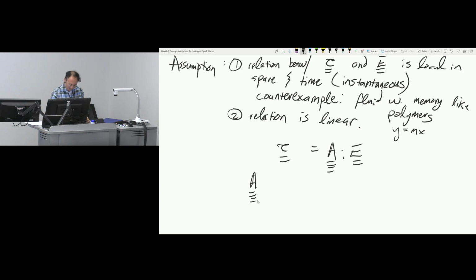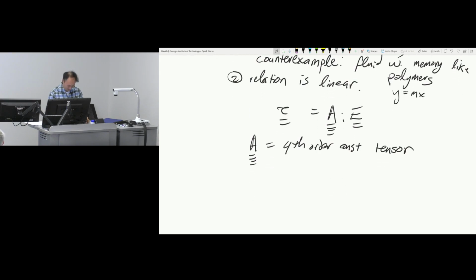A is a 4th order constant tensor. Tau has stresses like tau 1,2, the stress on the one face in the 2 direction. This is saying each stress could be a function of all 9 strain components, because I have no idea which strain component to use. So each of my 9 stresses could be a function of the rate of strain in any of those 9 directions. If I do that for all the strain components, that's why I got 81. So that's why A has 81 components. Is that a double dot in between? Yeah, it's still a double dot because this is a 4th order multiplied by 2nd order. There are going to be 2 unit vectors left, and I'm going to write this in index notation in a second. So, a 4th order constant tensor.